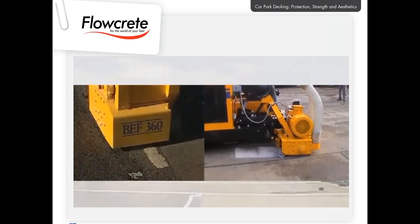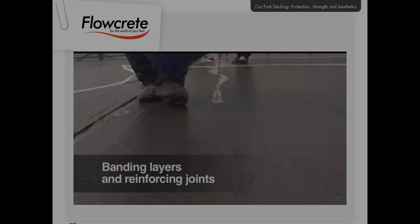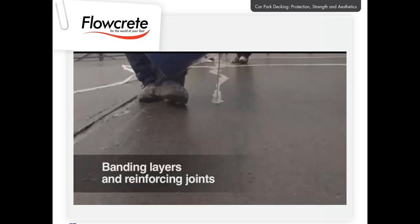Okay. So yeah, back to the preparation methods. Existing line marking is generally removed by scarifiers and/or diamond grinders on an existing car park refurbishment. Sean, with completing this, is it essential to do it on new concrete as well?